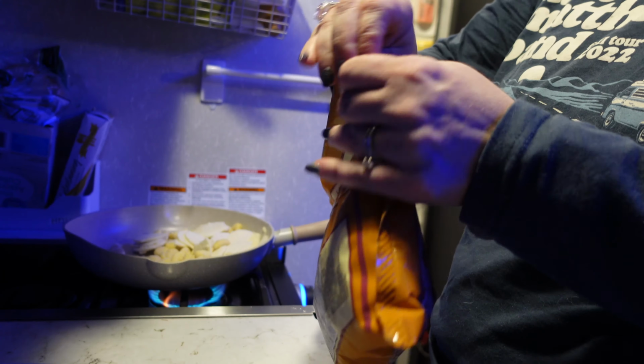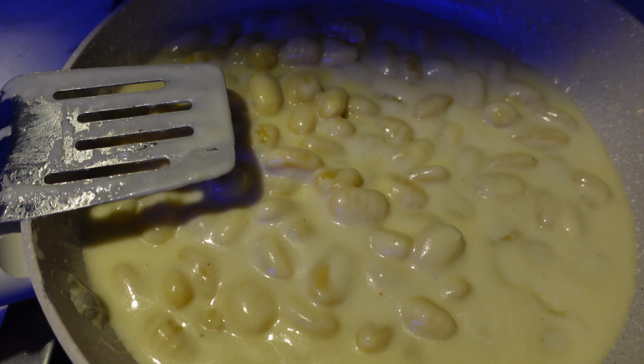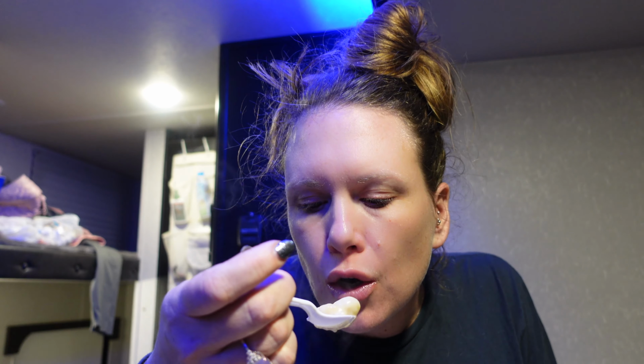It is dinner time in the trailer, and I am making some Trader Joe's food. There's our dinner. Delicious, delicious. All right, our dinner is served. Turned out pretty good, check it out. Ooh, nice and steamy hot. That's really good. All right, I'm happy. And I am going to go eat my gnocchi by the fire.